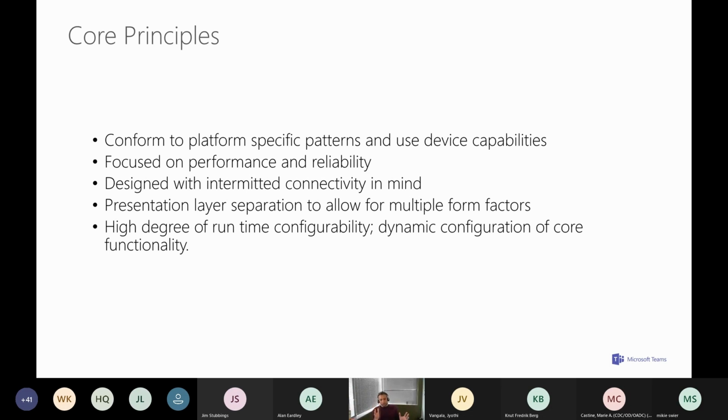One of the things that we said, and this came from some previous mobile experience, is that it became pretty evident to us that if we wanted to have a great experience, we had to keep the core things essentially native. What that meant is that in certain scenarios, we would be coding specifically towards Android and specifically towards iOS. But conforming to platform specific patterns and device capabilities has enabled us to ensure that we have a high quality experience on both ecosystems. Then the second one is separation of presentation layer to allow multiple form factors.